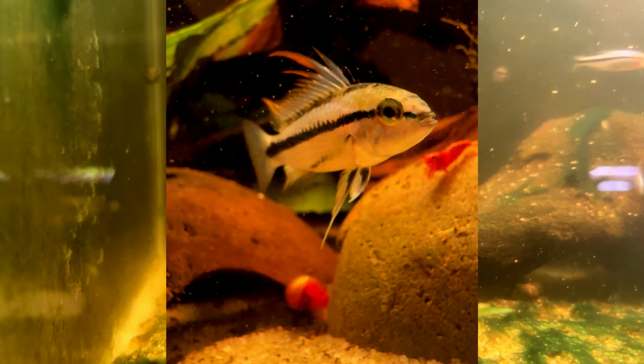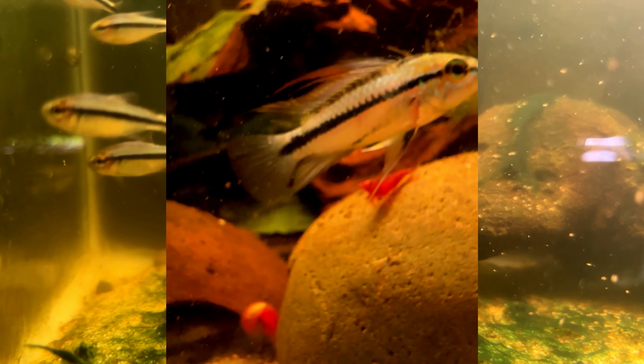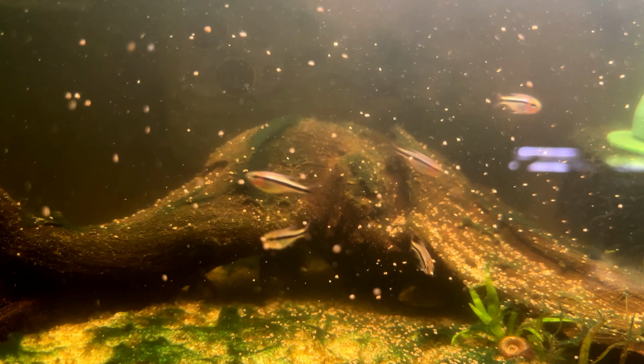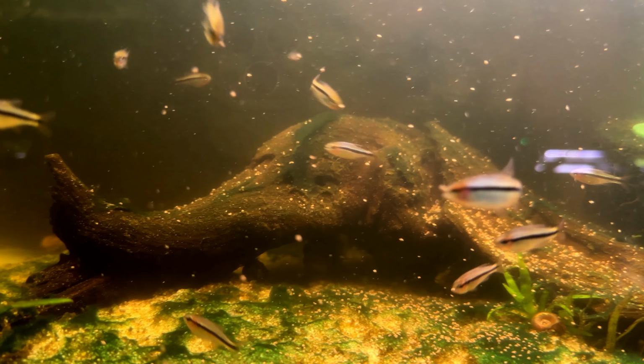Come on, buddy, come on out, show off this dorsal fin. He's got a beautiful orange dorsal fin. It's just absolutely stunning. Maybe we'll just let him be. But again, Apistogramma personata, let me know what you know, because I'd love to learn, like I said.